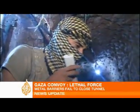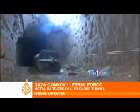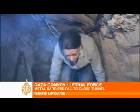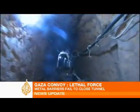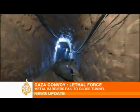Our tunnel guides are paid $30 a night to work here. It's a dangerous job, with regular Israeli airstrikes against those underground. Instead of crawling back, we sit in a plastic carriage and are pulled through the tunnel. It's an efficient operation. Up to a ton of goods can be whisked through here on each load.